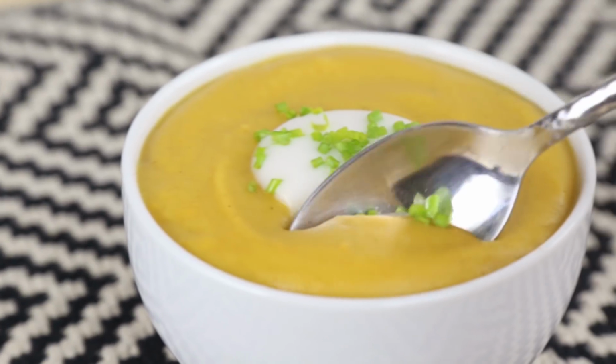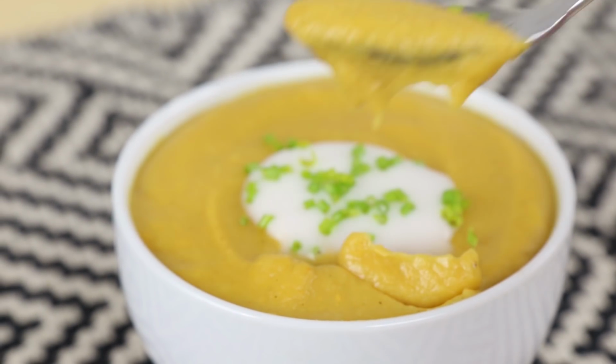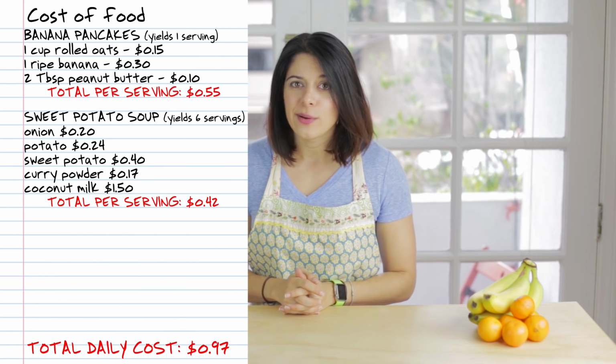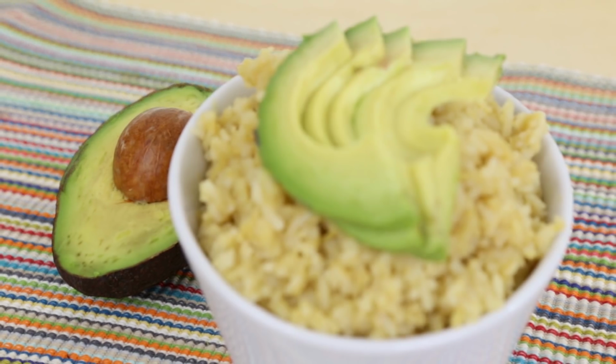Option to top it off with a little bit of unsweetened coconut yogurt to keep this vegan, or Greek plain yogurt or sour cream would work just as well. The price breakdown comes out to about 42 cents a serving, which puts us at 97 cents for the day so far. For dinner, we are making a filling 1-pot dish, lentils and rice.